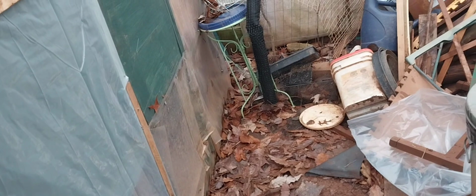The duck area, I just have to rebuild their little nesting area, which I have done. Just gave them a box to be in for now. But I'm really proud of myself getting this thing finished. So it's probably going to be really warm in there.